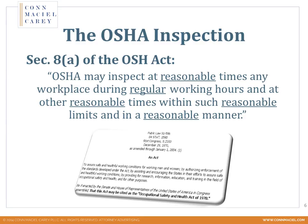So moving from the goals of the inspection, let's think about some of the tools that employers have to affect those goals. And the most important tool to me comes straight out of the language of the OSHA Act, Section 8A, which, in theory, gives OSHA its authority to conduct inspections, but it also puts, in my opinion, great limitation on OSHA in conducting inspections. The language of the Act provides that OSHA may inspect at reasonable times any workplace during regular working hours and at other reasonable times within such reasonable limits and in a reasonable manner. Emphasis added by me, but it's repeated so many times there, it seems that the emphasis was also added by Congress when they implemented the OSHA Act.